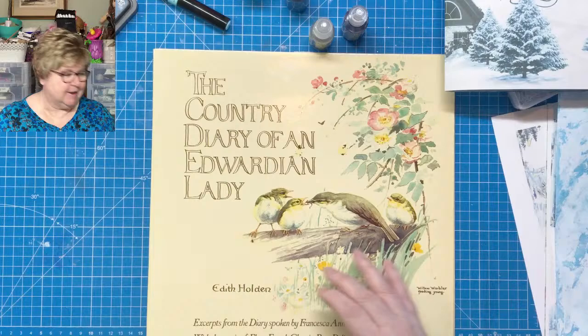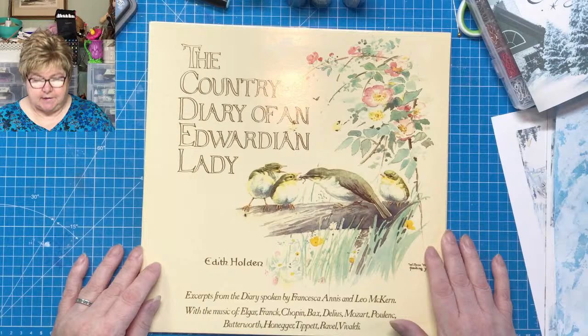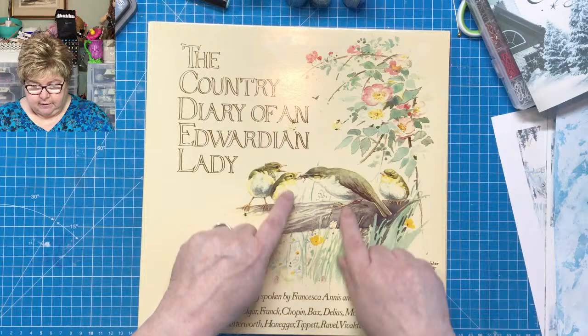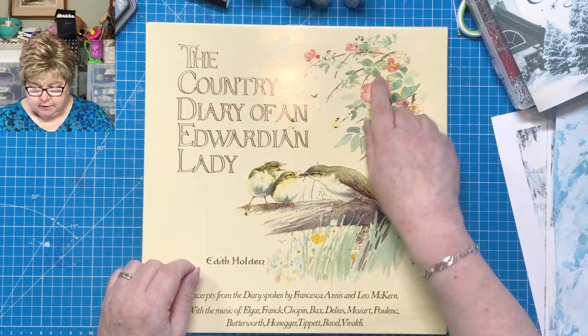Now then, I just want to tell you about this, which arrived today in the post. I didn't even know such a thing existed. It's obviously an Edith type thing, as you can see. And on the front of it is what we get on the front of the Edith books, the Country Diary of an Edwardian Lady book, which is a lovely image in itself, actually.